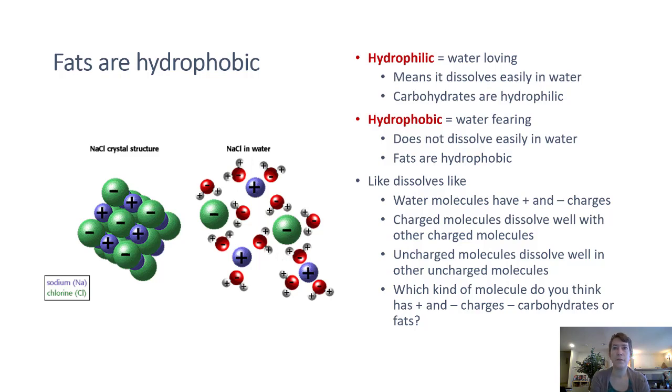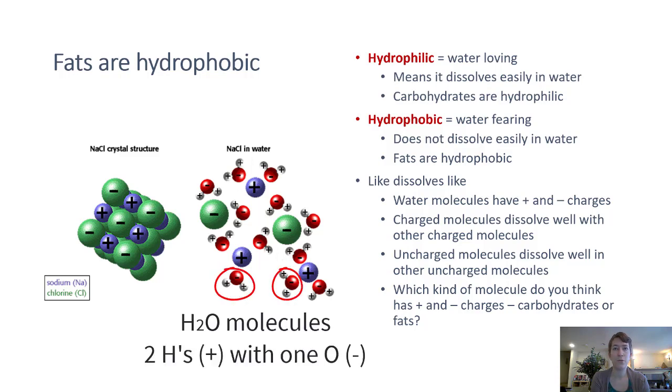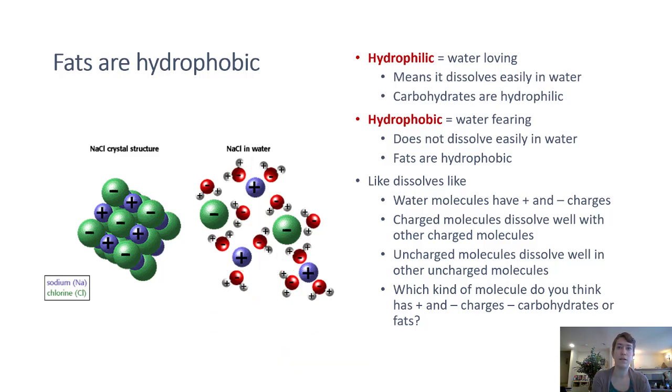In this diagram, you can see tiny water molecules, the red and white ones, which have both positive and negative charges. The green and blue balls are part of sodium chloride, which is salt. When salt dissolves in water, the positive and negative charges on the water are sticking to the positive and negative charges on the sodium and the chloride in the salt. Some molecules do not have any positive or negative charges, and they will not dissolve easily in things like water that do have a charge.